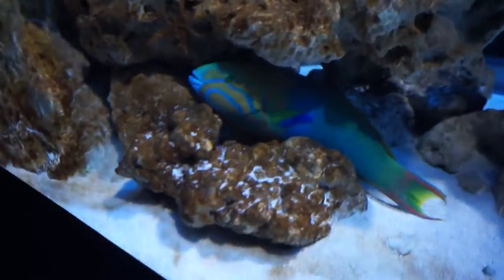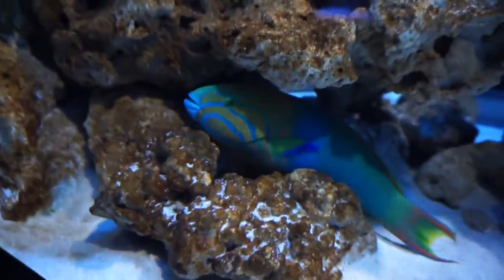Fish, that's pretty weird looking. There's one in here. Look how colorful this is. Whoa, that's a neat one there. Right here, here's some yellow ones. Check these out, these are cool looking, huh?